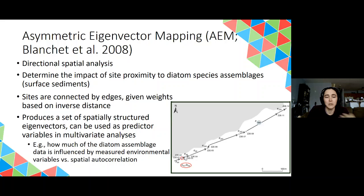And what you end up with when you do this analysis is a set of spatially structured eigenvectors, which you can use as predictor variables in multivariate analyses, like a redundancy analysis. So this will allow you to look at, well, how much of the variation in our data is from our spatial structure versus our environmental variables.